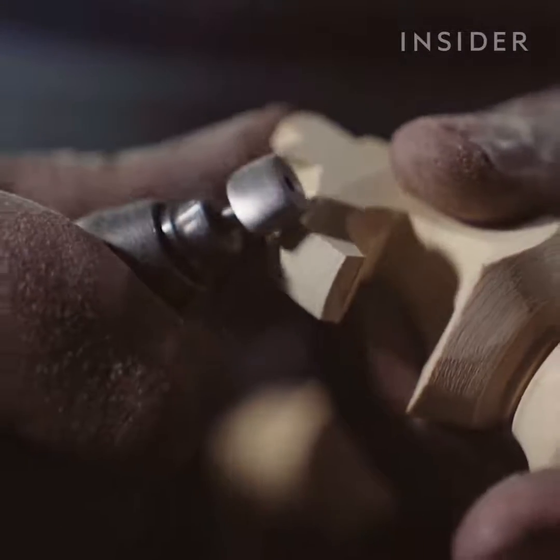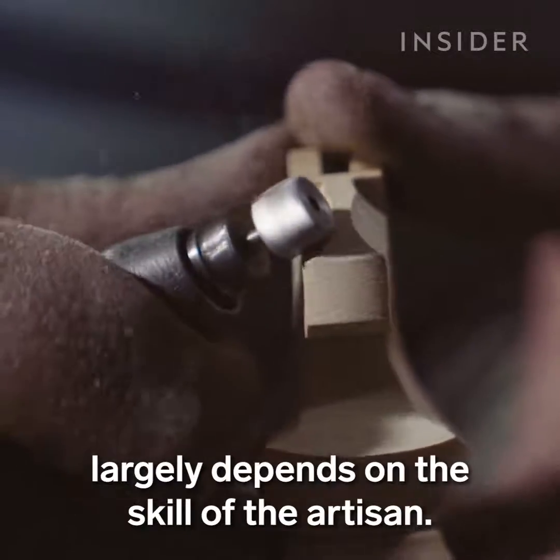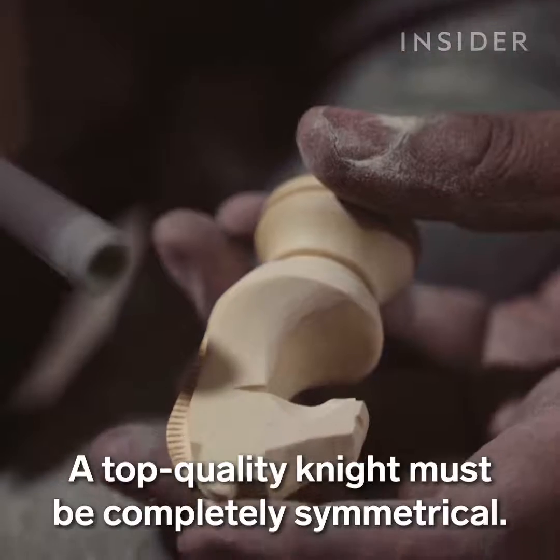The quality of the final piece largely depends on the skill of the artisan. A top quality knight must be completely symmetrical.